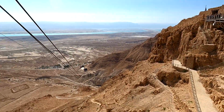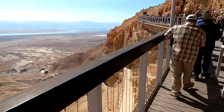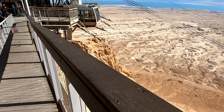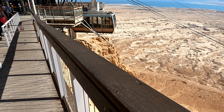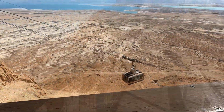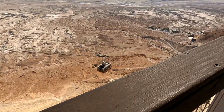Here we go. So we're at Masada. There's another one of the cars that's getting ready to depart. And there was about 50 of us in that car. And we're in the desert, and we're south of Jerusalem, about an hour and a half's drive.